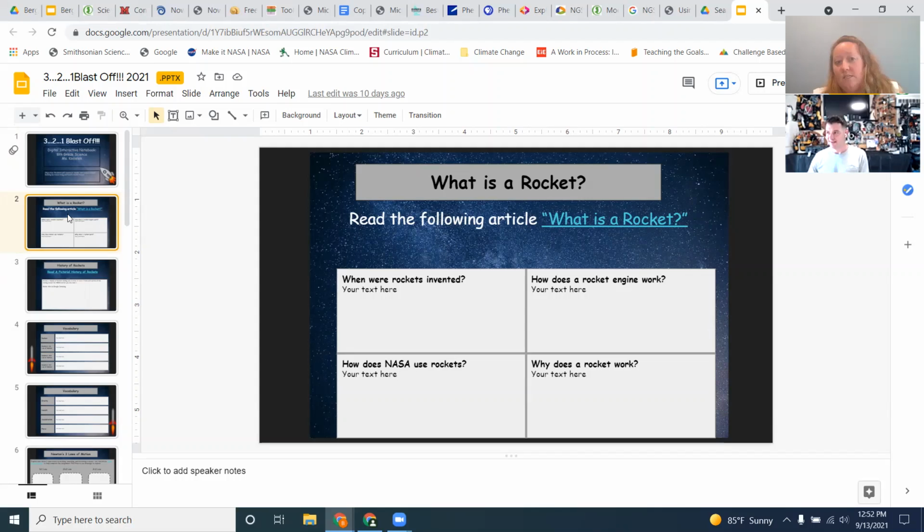So they do physics in 8th grade in South Carolina, so they have to tie in what they've learned with physics. They also tie in what they've learned with astronomy, because that's another unit that they work on with 8th grade standards. So the first is just reading about rockets.